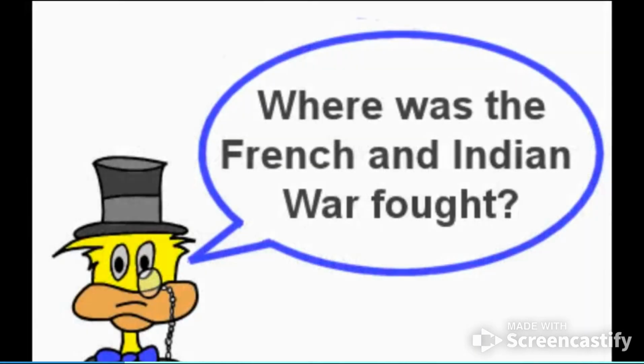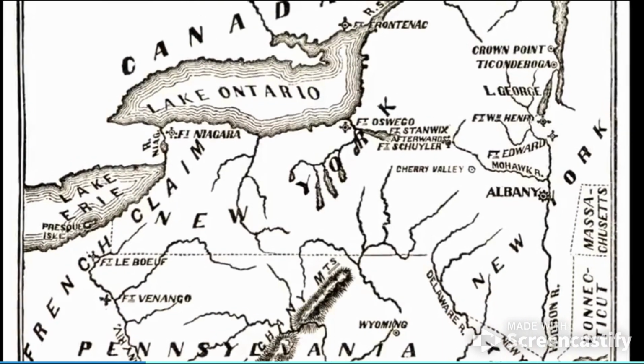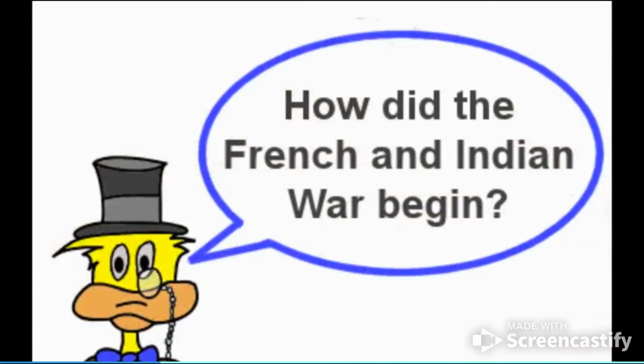The war was fought mostly in the eastern portion of North America, along the border between the British colonies and the French colonies of New France. As the British colonies began to expand to the west, they came into conflict with the French.